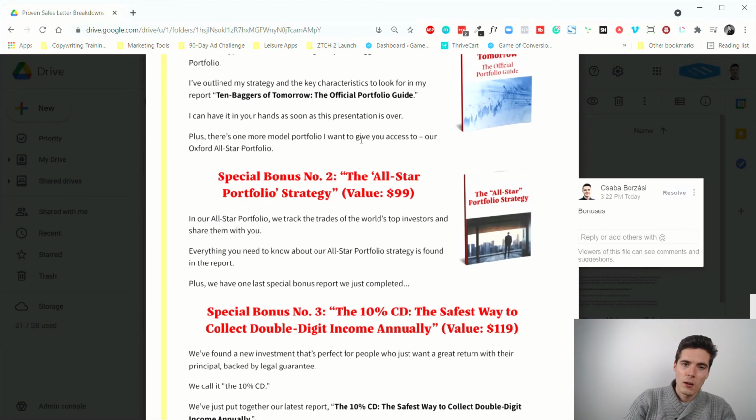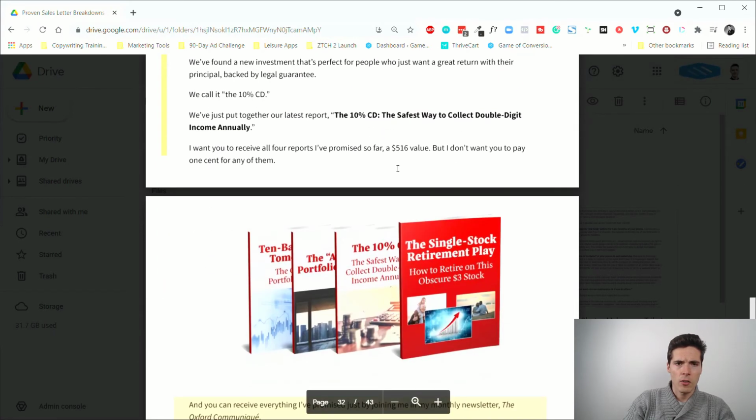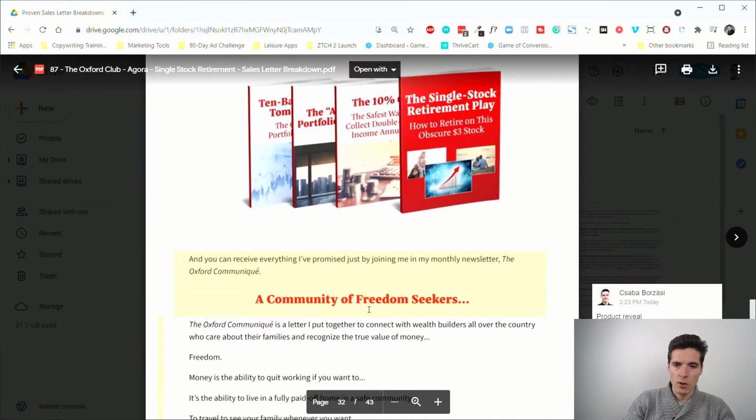Then we have special bonus number 2, the all-star portfolio strategy. Everybody just wants basically copy-paste portfolio strategies. Special bonus number 3, the 10% CD, the safest way to collect double-digit income annually. I don't know exactly what CD is, but yeah, it's some new investment strategy. So check it out. It's all yours.